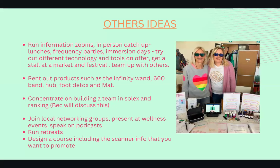Frequency parties, immersion days. I think Paige just ran one on Saturday at her place, with a few practitioners trying out different technologies and tools. We're getting quite a few tools now to try out, so you might want to invite people over and have a little technology party. You might have a stall at a market or a festival, or team up with others.